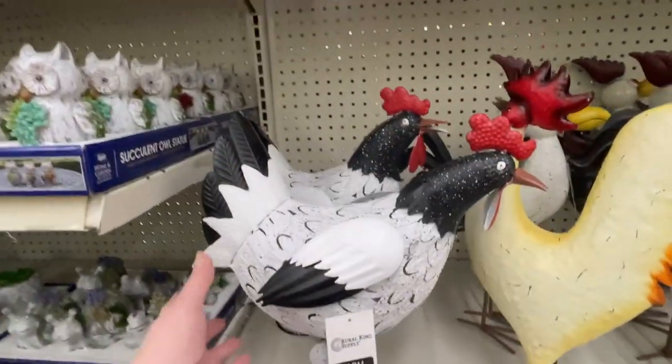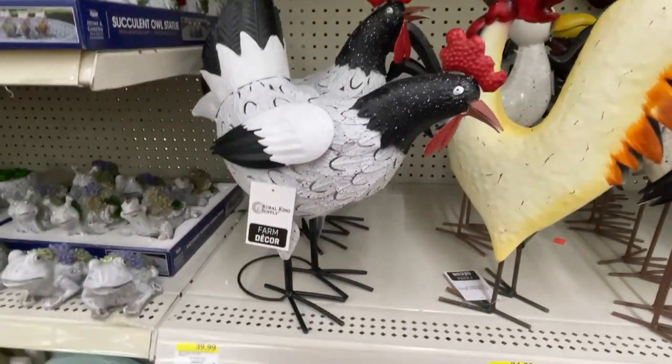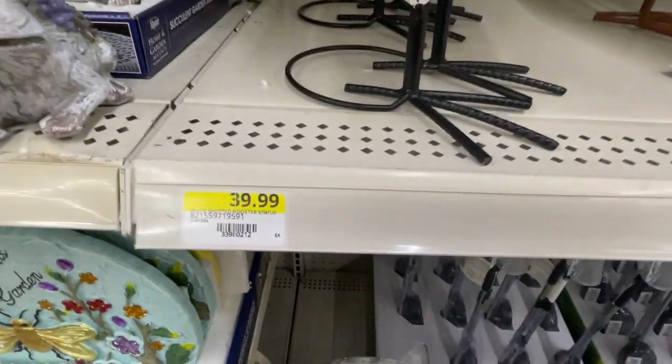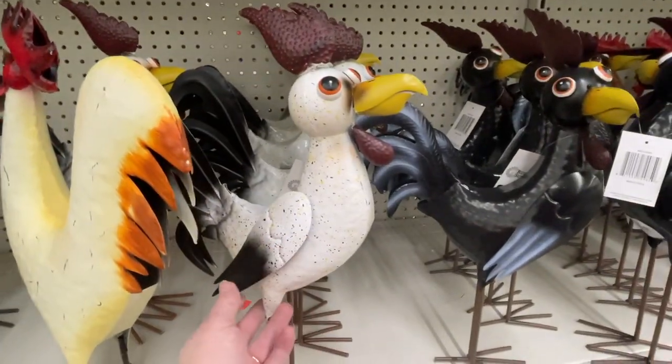He was just telling me that these move. Yes, they do. Little breeze, and those things would move. Look at that. Those are super cool. They're pricey, but they are super cool. Look at these whimsical looking ones. So cute.